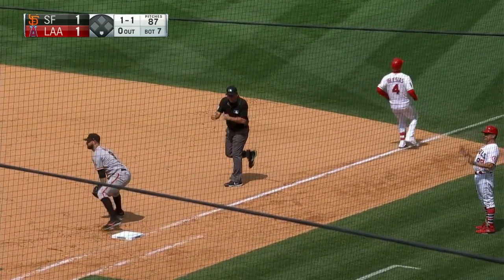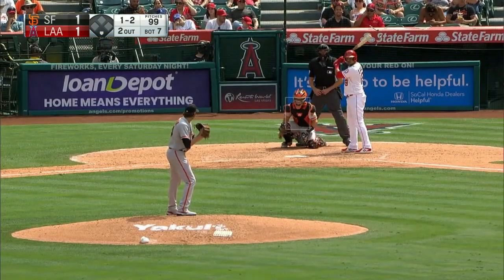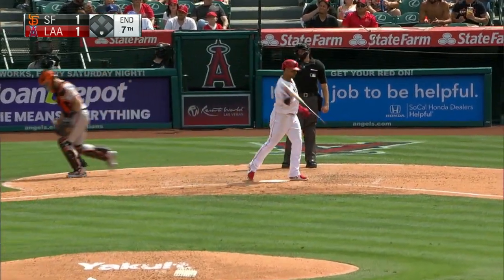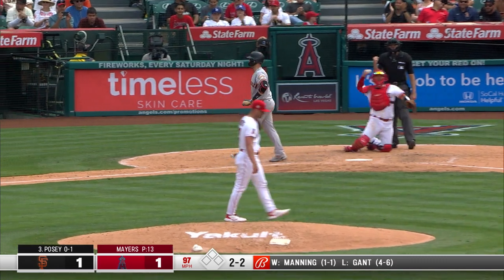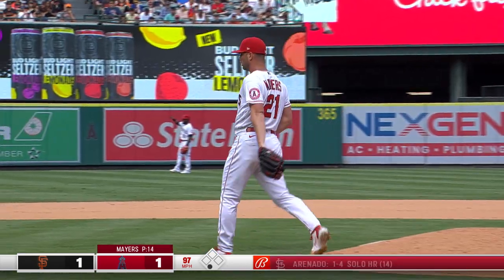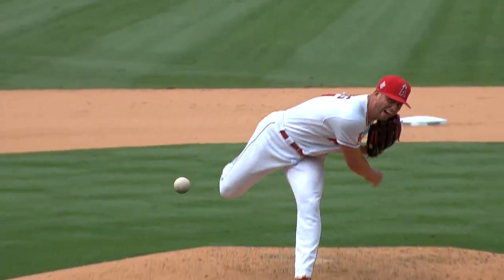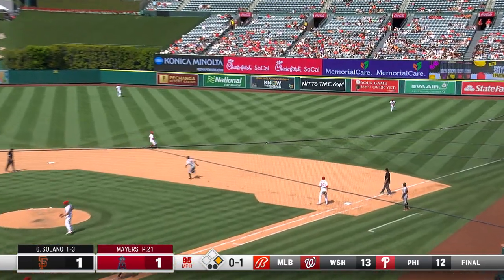Chopper. Crawford, hurried throw in time. Close play, and just beautifully done by Crawford. Good pitch. Strikeout number 9 for Gausman. Blazing fastball out over the plate. That was an electric pitch. Close to unhittable. 97, a little bit off the corner. Great spot. Shot the hole.